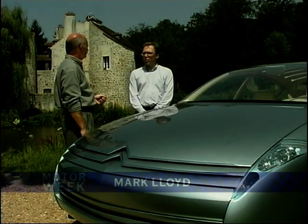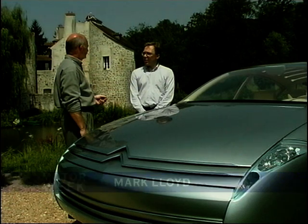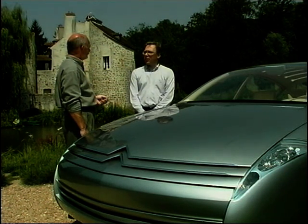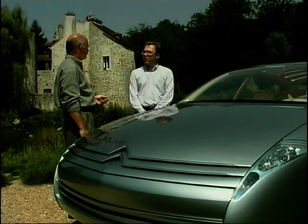Mark Lloyd, you're the chief designer of the team that developed the C6. What are its special qualities that will persuade German buyers to ditch their BMWs and Mercedes for this French car? Well, our objective was to produce a profile of volume which was very distinctive, which would stand apart from the current products and could not be confused as a product coming from any other manufacturer. This had to be a Citroen, it had to be perceived as a Citroen.